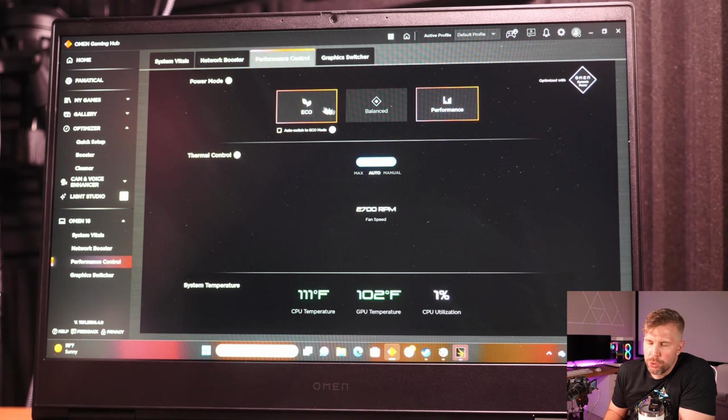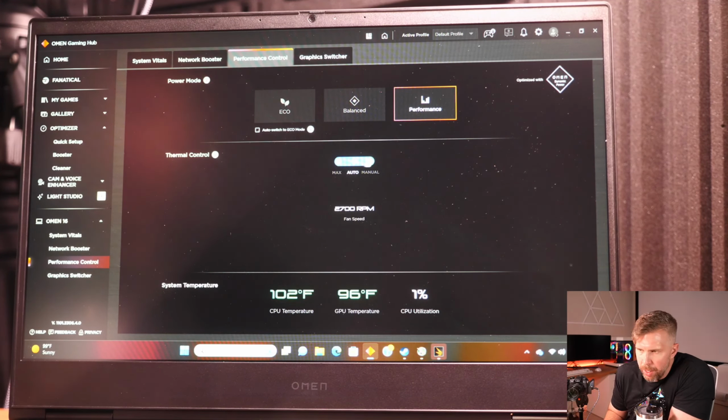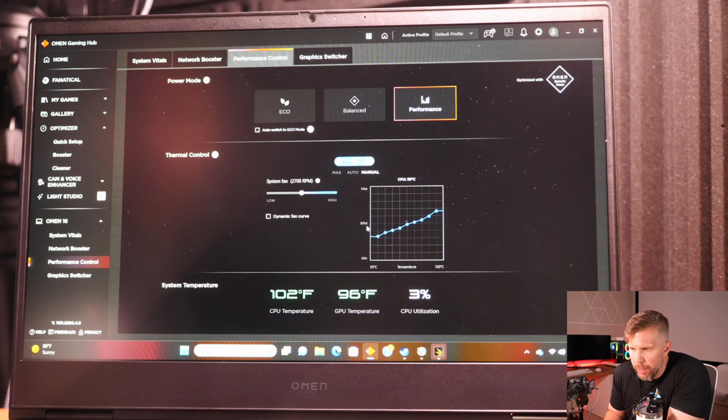Performance allows you to switch between eco mode, balanced mode, and performance mode. Eco, balanced, and performance mode are the three that we're going to be doing. There's also a thermal control option, which is auto, maximum, and manual. So in manual, you can set the system fan to be a specific RPM if you want, just to say, go to this RPM and just stay there.